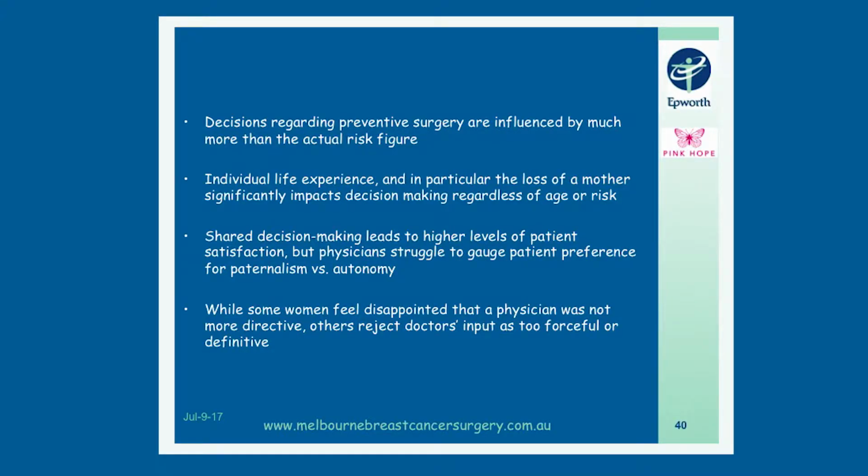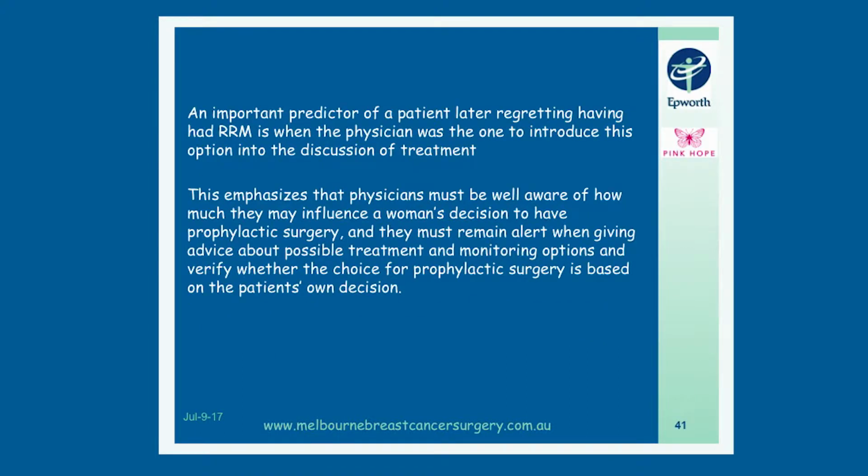Shared decision making certainly leads to much higher levels of patient satisfaction. It is, however, difficult sometimes for us to gauge the patient preferences and avoid being too paternalistic and yet give some direction. Some women do feel a little bit frustrated when they come to see us that we're not more directive, but it is an elective procedure, and others find the doctor too directive, so it's quite difficult to get an even keel as to how to advise women in this circumstance. What we do know is an important predictor of regret is the woman having perceived that the physician steered them into the surgery, and so that's why we are particularly careful not to appear to be too directive.